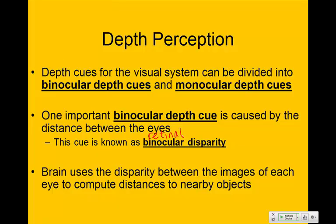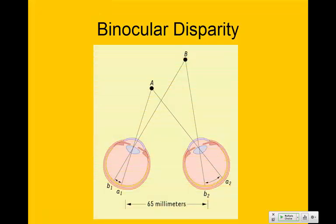Okay? So this is one simple one that is related to the use of both eyes. We're going to go to monocular depth cues in a couple minutes, where it's about either one eye or, in fact, more often, about looking at a two-dimensional object. But when we're in the three-dimensional world here, we get this slightly different image between the two eyes. If you don't believe me that there's a slightly different image, here's a little depiction of this. On average, your eyes are about 65 millimeters apart from each other.